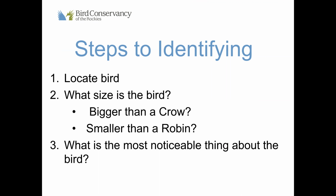All right, so now we're going to dive in a little bit into our fundamentals of how we actually identify birds. I'm just going to check the chat window if there are any questions.